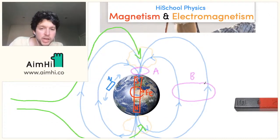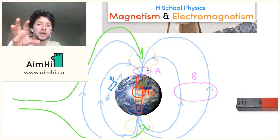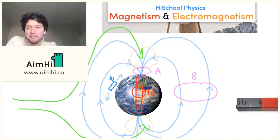So Karina is saying region A. Yeah, perfect. So region A has the strongest because the field lines are closer together. So with magnetic fields, we look for where the field lines are closer together, and that gives us the impression of a stronger field. And at B, the field is weaker. So yeah, the magnetic field is going to be strongest straight above the poles here. Now, if you're a bird, like a robin, then this is the kind of field lines that you see.